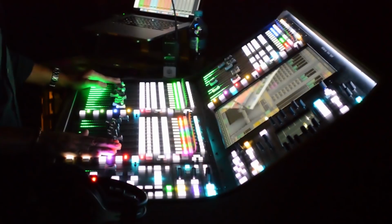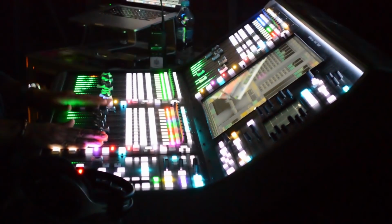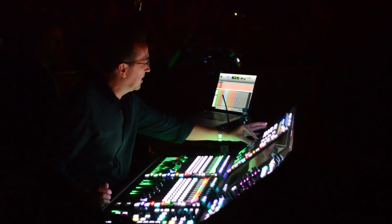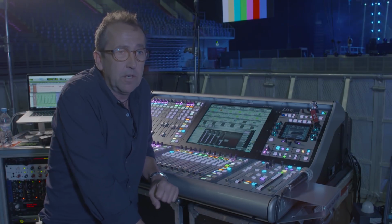I love the sound of the delays. I'm using stereo delays for guitar solos and the lead vocal. I've set up a tap delay on these user buttons, and it's the ping pong delay, the Solid State Logic ping pong delay. I mean, who would have thought, you know?